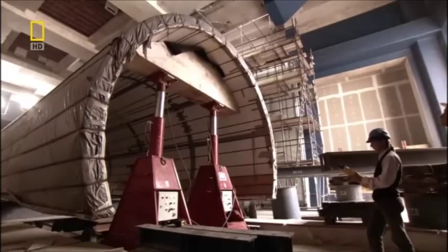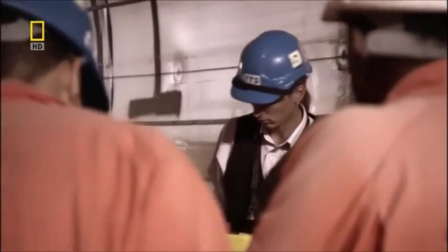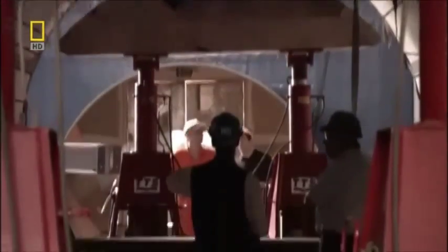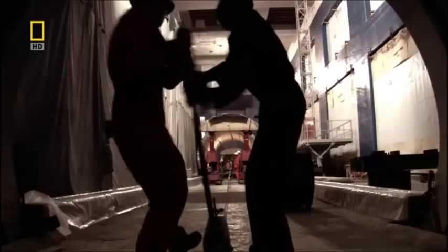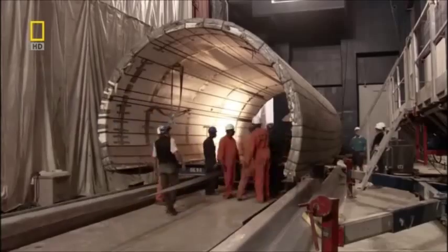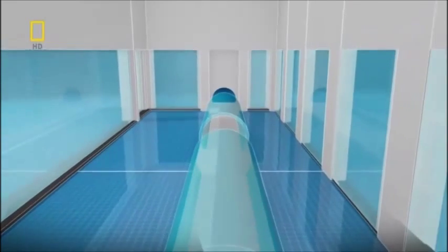Peter keeps at work, adjusting with his control units, balancing the two jacks carefully, keeping the tunnel straight. After 8 hours, he thinks he's got it right. No one knows for sure until the tunnel hits bottom. All that remains is to haul it into place with a rather simple lever and pulley system. Only another 3 pieces to go. When they're all in place, they will be welded together, made watertight, and covered with 10 million liters of water.